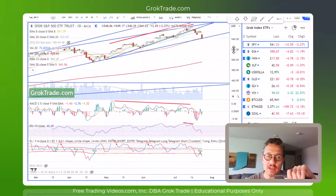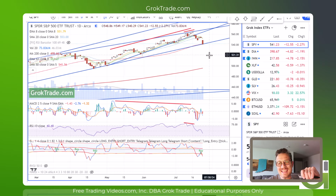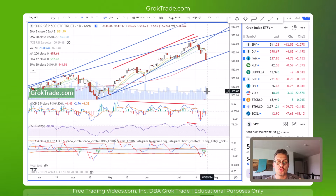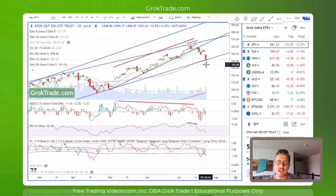Let's get after it. We're looking at the Spiders here, and that's the S&P 500 ETF. Look at the daily chart here. We've been going down. We had this little bear pullback to the falling moving day averages, and then today on huge volume, bam, to the downside. But look where it lands. It lands right here on the S&P 500 on a major trend line.